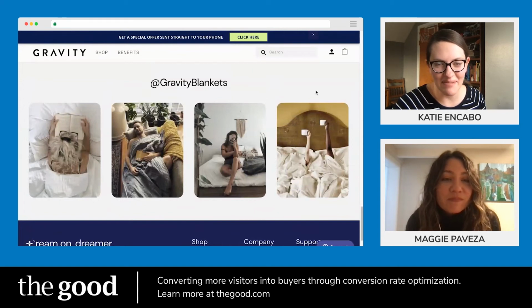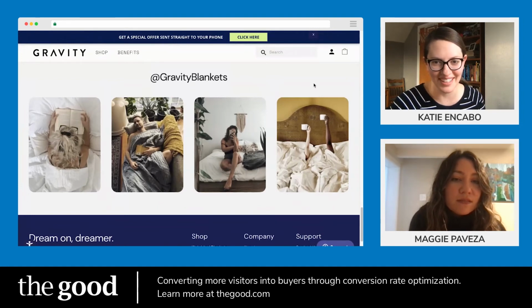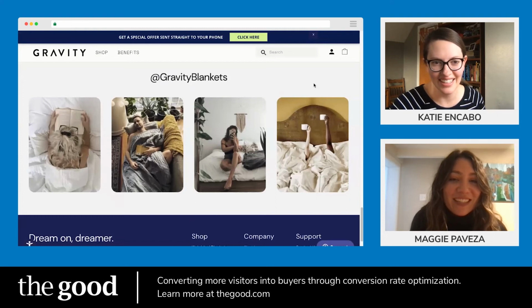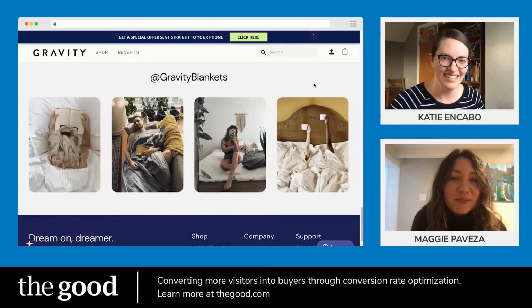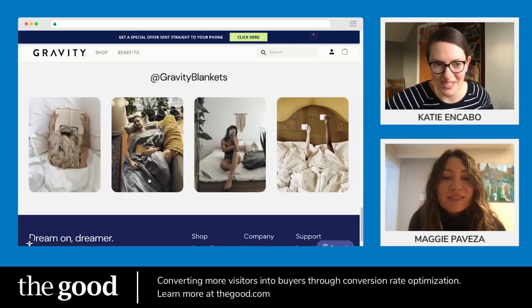Well, now it looks like this. The @ sign makes me think that we're into some social proof, social media, user generated content, perhaps. We've got some kind of sexy bedroom photos. How do we feel about these? I like seeing it with real people, although I guess they're not really telling me that these are customer Instagram photos or just influencer photos. So how real are they is our question.